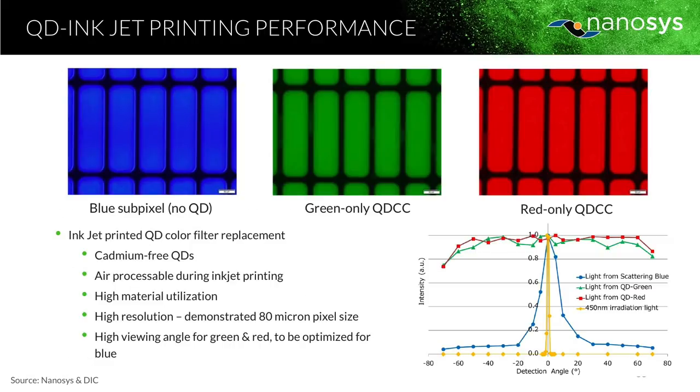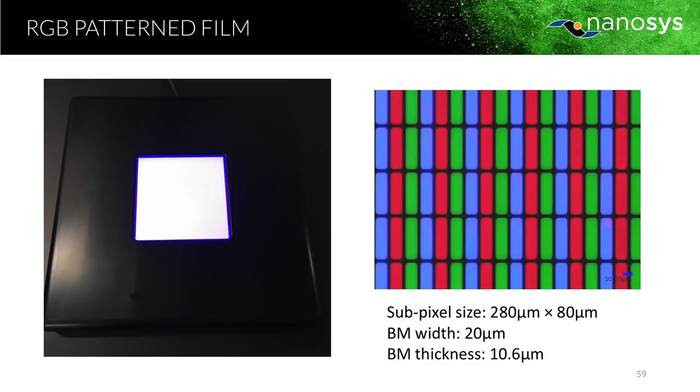Now, here's some examples of materials that they've printed, 80 micron pixel size, and one of the nice things you can see is, in the case of these, you see the nice broad lack of angular dependence on emission that you'd expect to see from an emissive display. So really nice. And here's another example of an RGB demo. And if you want, you can come and see this at the Nanosys booth. The thickness is around 10 microns.